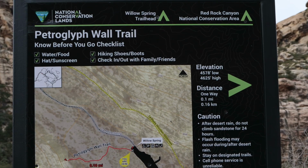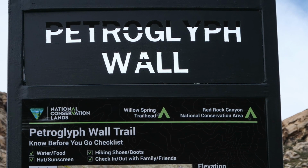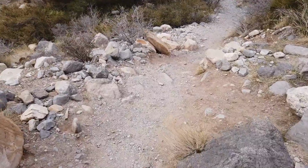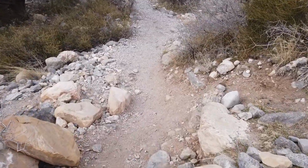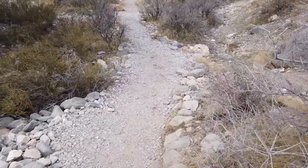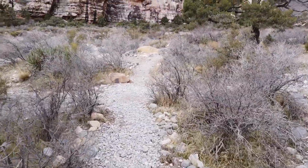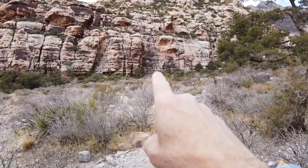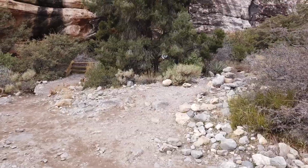We parked at the Willow Springs picnic area and walked a short 0.2 of a mile across a wash into this cliffside. All right, guys, we want to show you the petroglyphs. Watch your step, Mr. Dale. Yeah, I'm in cowboy boots. I'll show you where we're heading for. We're going to be walking all the way over there to see the petroglyphs. Well, we're almost there. Almost.